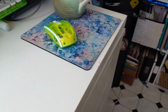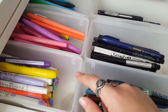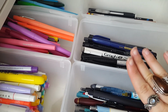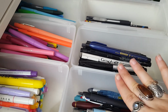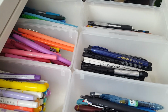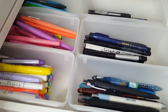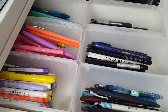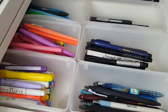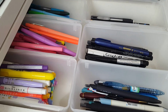Moving over to the desk drawers, I'm sitting in my office chair right now. I pull out the top drawer. I have all of these pen organizers. These are from the Dollar Tree. Now, the way that I always tell people they should organize their supplies is you should organize your supplies in the way that you use them. And sometimes this can change, right? Sometimes we like different supplies and our styles change and everybody's brain works different. So what works for me may not work for you, and that's okay. You just gotta find what works for you.